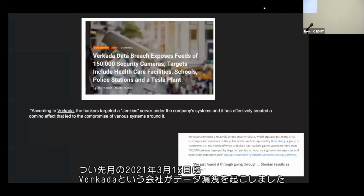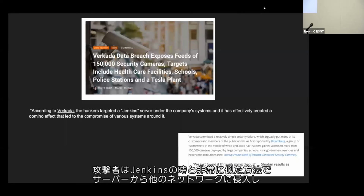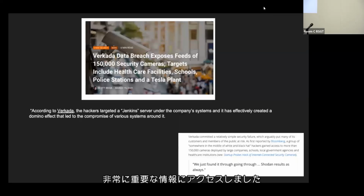Just last month, March 15th, 2021, a company called Verkada had a data breach. Verkada provides feeds from security cameras to hospitals, police, interrogation facilities, Tesla. And they were attacked in a very similar way, that the bad guys found a way in through the Jenkins server, and from there they were able to exploit and reach around the rest of the network and ultimately gain access to highly sensitive information.